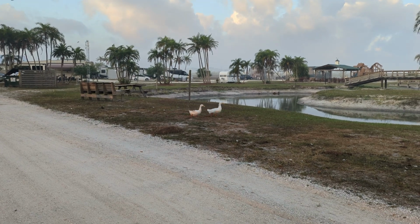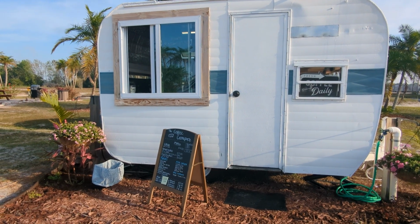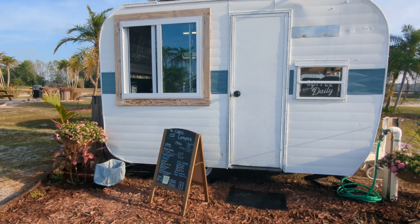They're so cute. They have a little camper set up, and it's called the Coffee Camper. Luckily, I get coffee this morning. Huzzah! All right, well, I just turned in my key. I'm about to head out.